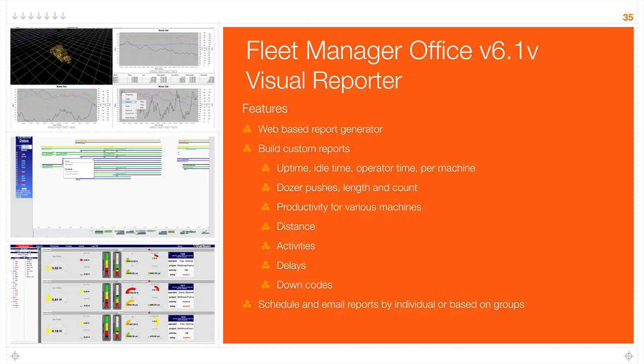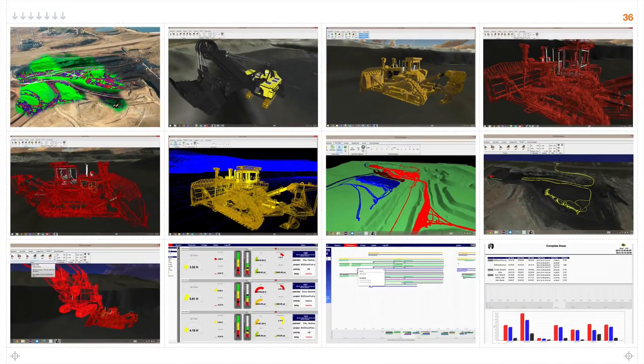You can look at the timelines between dates. You can build these reports and schedule and email reports by individual or by email groups. And this web-based Visual Reporter has administrative privileges with definable multi-tier passcode access. So you could even set this up, as I mentioned earlier, as a viewer, where someone can just go in and view certain things. So we're real happy to have that product. It's going to fill a lot of needs that people have asked us about over the past 8 or 9 years.